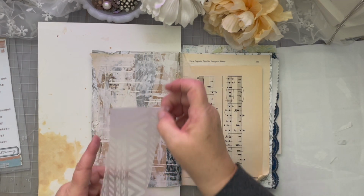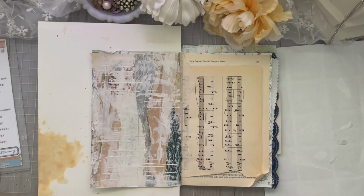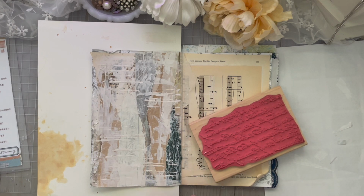Okay, so I think that's looking pretty cool, actually. I really like that. I want to add a little bit of some stamping onto here, and just some messy stamping. I'm not going to try to make it even or anything.